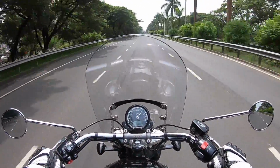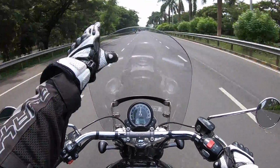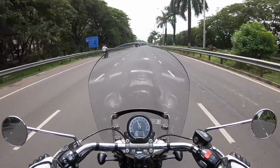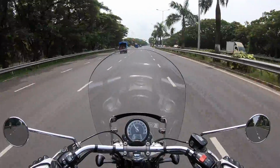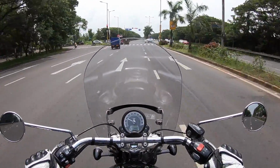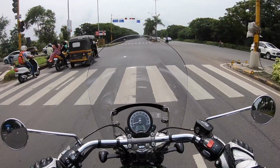But there's just too much buffeting. Just way too much buffeting. This windscreen visor is optional, but is of no use at all, because for my height, the wind is still right into my helmet. And the motor is very refined, extremely refined motor, as you would expect from a Triumph motorcycle. The gearbox is also very smooth shifting. The clutch is on the lighter side as well.